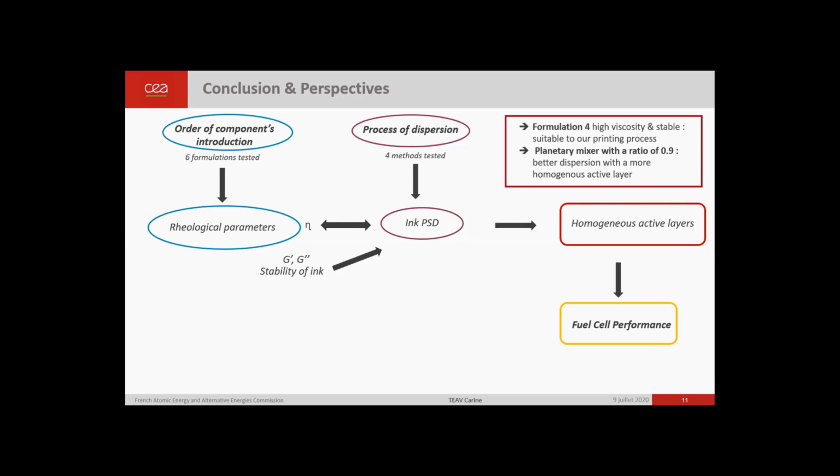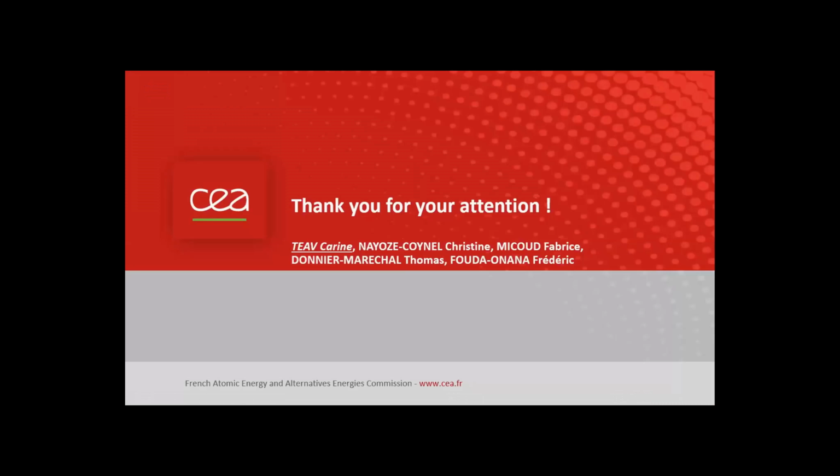To conclude, for our application, formulation 4 presents a high viscosity, is more stable, and will be more suitable to our printing process. And the planetary mixer with a high ratio of 0.9 could also be more suitable to our process. And as a perspective, to go further in the study, I can make a single cell performance test and electrochemical characterizations of each formulation, so the three formulations I have tested, and also the processes of dispersion. So, thank you for your attention.